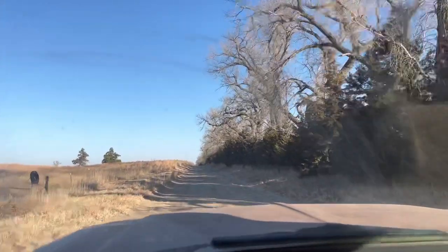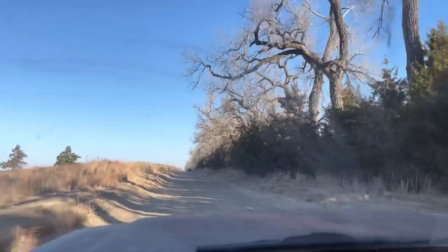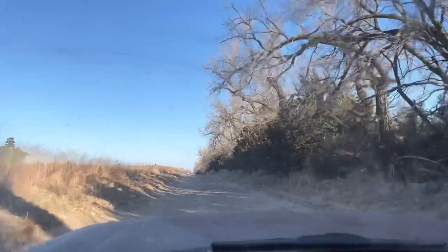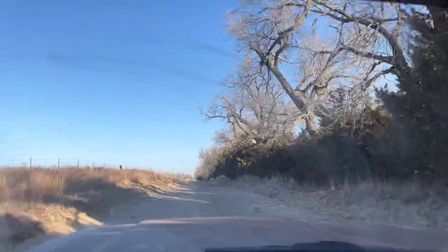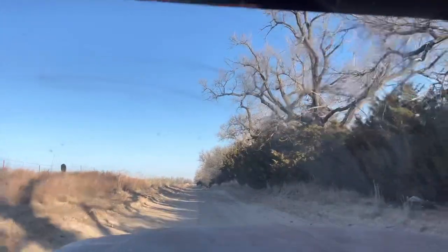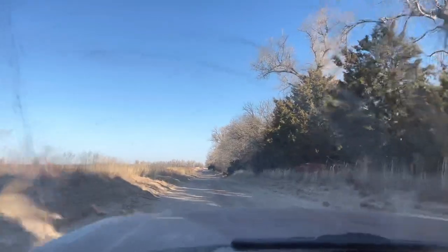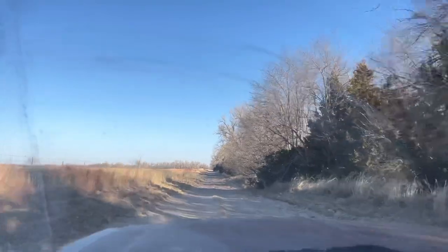So I had the great idea of taking a different route home. I'm kind of regretting this decision now. This road is not exactly what I would call a road. I'm just trying to keep the truck moving without getting stuck. That's my biggest worry now. But I think we'll be okay. Some of these roads out here in Kansas use the term road very loosely. This is more like a path.